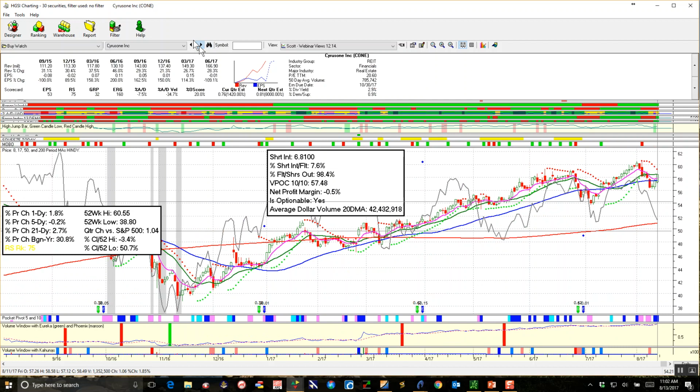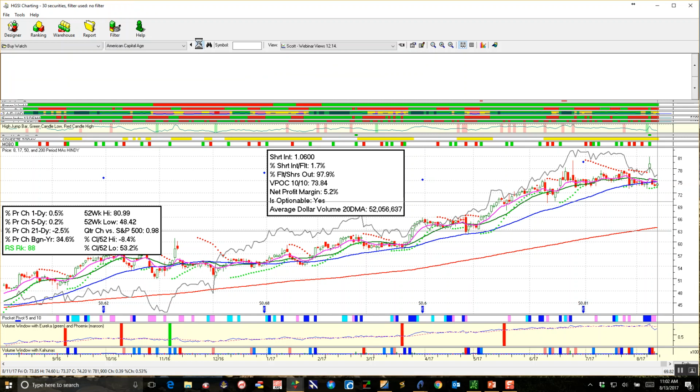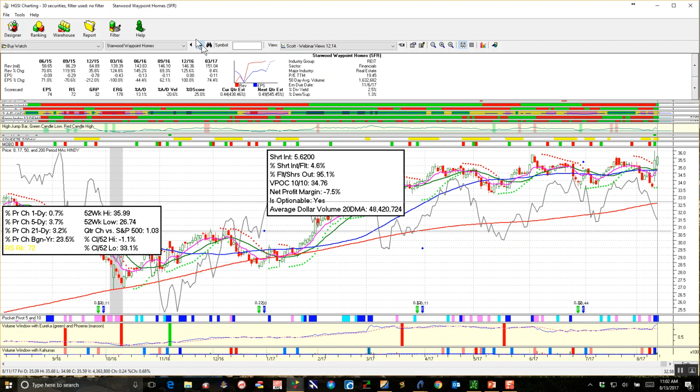Cone is a data center REIT. Great earnings per share growth, pays about a 3% dividend. Pulled back to the 50 with some pocket pivots. PRA Health, Healthcare Services, uptrend, sideways to the 50. All I need is a kahuna, so I'm waiting for my signal. American Capital Agency, AGNC, pull back to the 50, couple of kahunas, it pays out a 10% dividend. Starwood Waypoint, sideways move, looks like it's breaking out here, had two pocket pivots and a kahuna, 2.5% dividend.